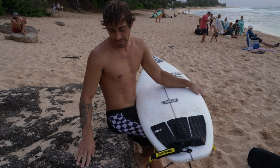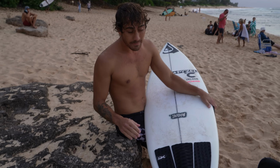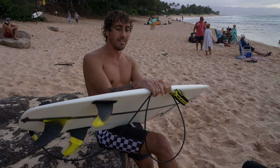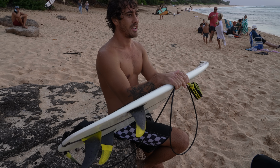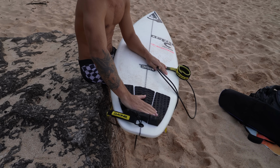This is what the reef looks like out there. If not sharper in some places. See? Ow. No, I'm just kidding. It's pretty sharp. Strong feet. So the epoxy wasn't the call? No, the epoxy was okay. It took a moment to get used to. I had to step way back on the tail.